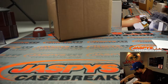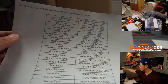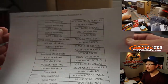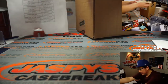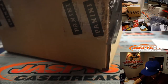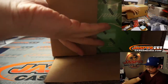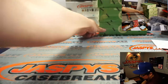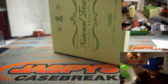I guess I'll keep these right next to me right over here. All right, there you go. That's a much better angle here too. Looks a lot better right there. And there is the fresh case. There it is, National Treasures Baseball. See all the box on the top screen right there. And away we go. Good luck, good luck, good luck.